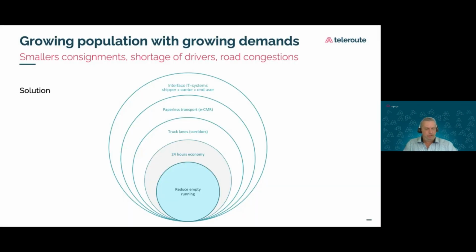Just a very brief look at the future. So what do we expect? What do we see happening, I think, in the whole world, and that's a growing population with growing demands. Rick mentioned it as well. He's ordering more and more stuff that has been delivered at home by Alibaba or by whoever. So we see a massive increase in smaller consignments. So the full truckloads will reduce, more LTL part loads there, and a shortage of drivers, and the road congestion in the heavily dense countries like the Netherlands is really massive.